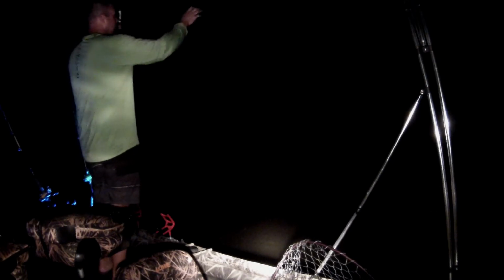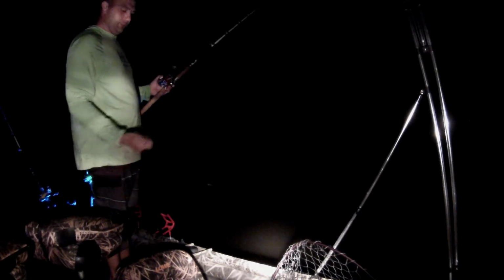That pole's already jumping out of the boat. He might not even be on it. He's running. Either broke or he's running. Broke me off. Oh my god. Broke an 85-pound line. And that was on a big, big chunk. Oh, that perch? Yeah, that was a big, big chunk.